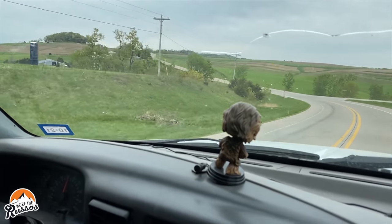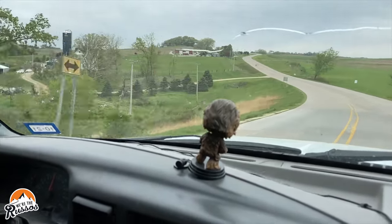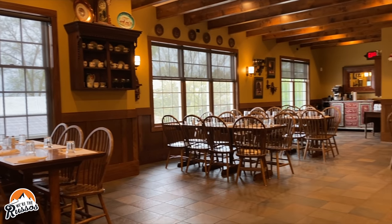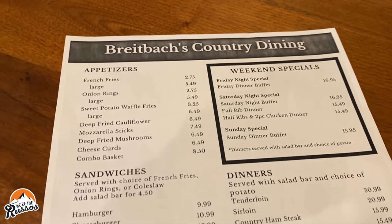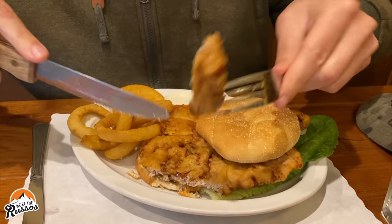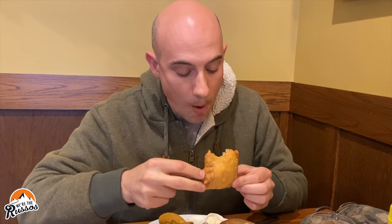I did get a heads up for the next stop since it involved planning out my meals for the day. Oh yes, it was food related, and this place is Iowa's oldest restaurant and bar and winner of the James Beard America's Classics Award. Brightbox Country Dining in Sherrill opened in 1852, making it the oldest bar and restaurant in Iowa. I ordered the beer battered pork tenderloin sandwich with a side of chicken thighs cooked in one of the two dedicated broaster pressure fryers at the restaurant.